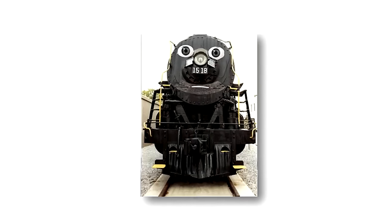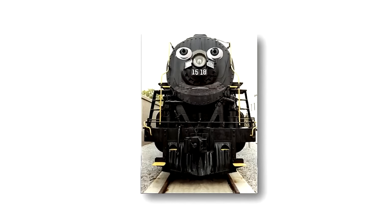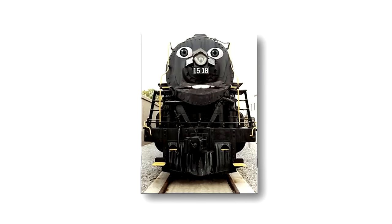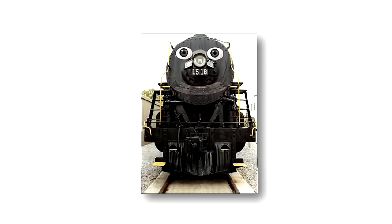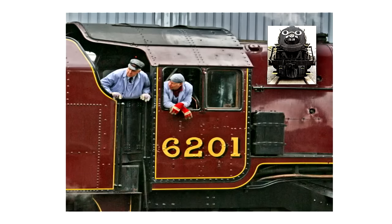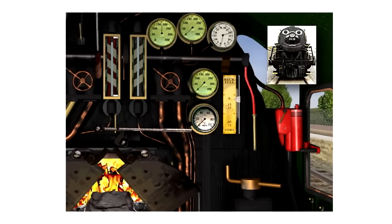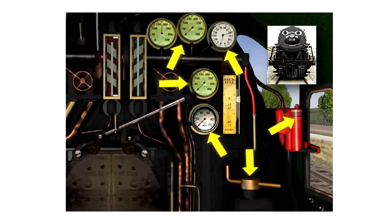Hi, remember me? I was the guy who showed you what made me tick. But does a steam locomotive run by itself? Of course not. Let me show you how I run. Remember when I told you there are two people in the cab of the engine, the engineer and the fireman? The fireman shovels coal into the firebox, while the engineer makes sure everything is running right. But what are all those dials and handles and knobs for?